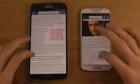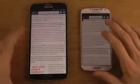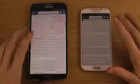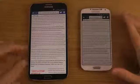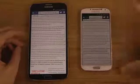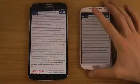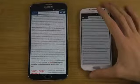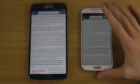Speaking about the screen resolution, of course, you will see a little bit bigger text here on the Mega. You get a 720p screen on the Mega, which of course has lower PPI. It's the same resolution as the Galaxy Note 2, but the Note 2 has a smaller 5.5 inch display, so you get higher pixels per inch, so better pixel density if you read a lot of text. But most of the time, if you don't read text that's super small, you won't really notice that big of a difference. With the S4 here, it has a 1080p screen, so you will see much better and crystal clear text, especially if you read small text. But most of the time, it's not going to be that big of a deal.